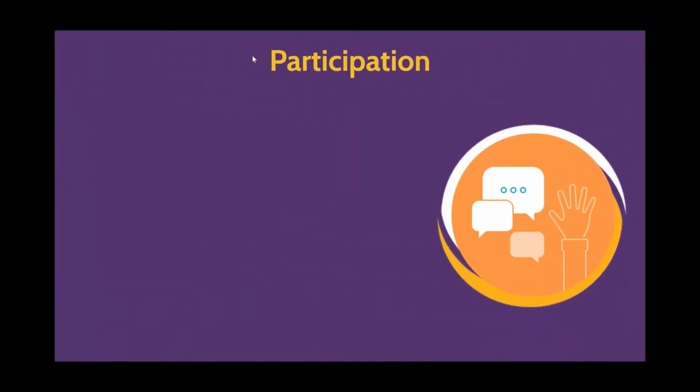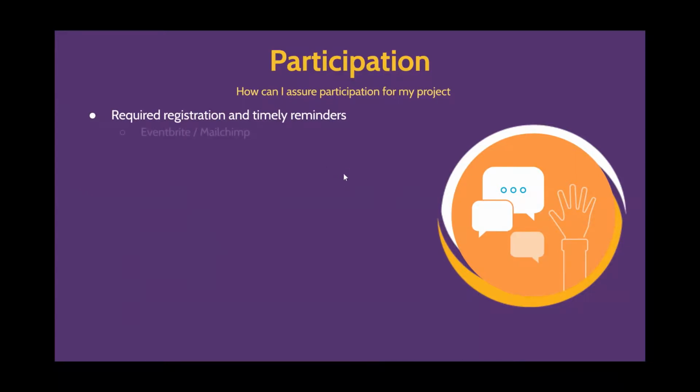Now we'll be moving forward to participation in our activities. We're still in the planning, we're still in the organization, but we want to consider right away, how do we make sure people show up and they're there and they want to be there? How can I make sure that that happens? Well, one great first step is required registration and timely reminders. It could be with Eventbrite or MailChimp through your emails, or sending a virtual calendar reminder that they can add to their agenda. These are all potential options to help people remember that there's an activity going on.